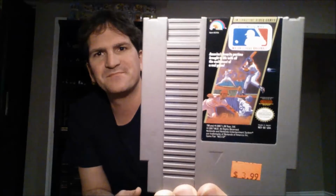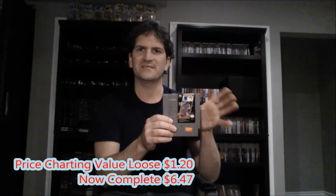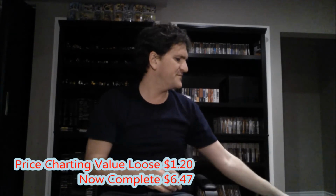So the first thing that I picked up, and the only reason why I picked this up, was because I have a box that this one's going to be going into, and I picked up Major League Baseball. It says $3.99 there, but I'll explain what I paid because I basically just bundled everything together.